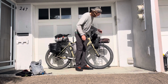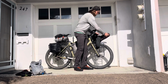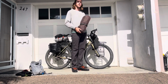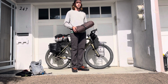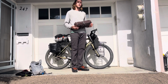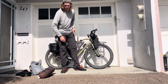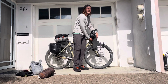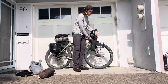I still kept racks on my bike. This is just my tent, so I had my tent on the front rack. I did have this in a dry bag while I was actually on the trip, but the dry bag got pretty trashed. It was kind of a cheap one, so I don't have a dry bag with me today, but tent on the front. I have the Alps Mountaineering Mystique 1.5 tent. I've had it for like 8 years and it worked great.